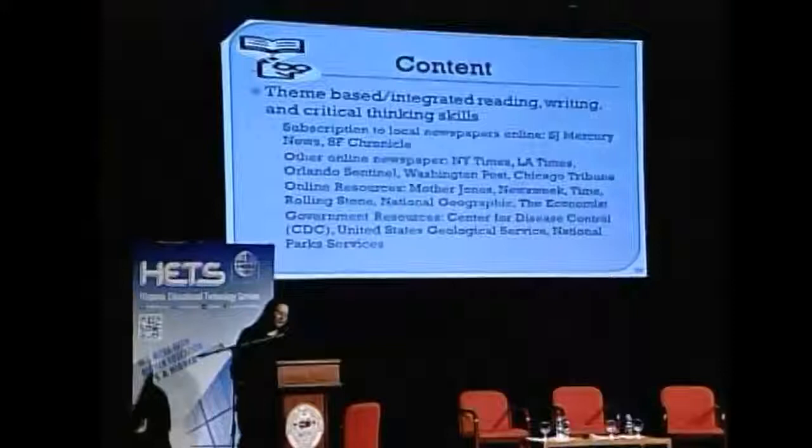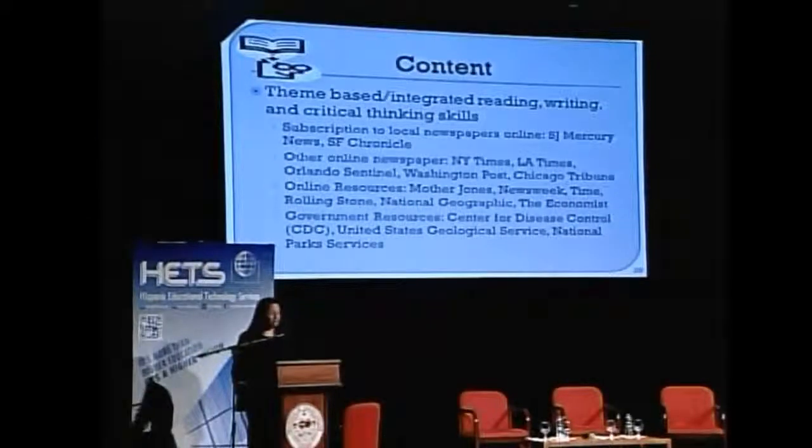Content theme, and again, theme-based integrated reading and writing. It's a reading course. However, I do mention and reinforce that writing is very important. I don't literally stop and say, you misspelled this word, but I make corrections and notes on their work and ask them to review. If something is too hard for me to understand, I will definitely write, please redo and resubmit.